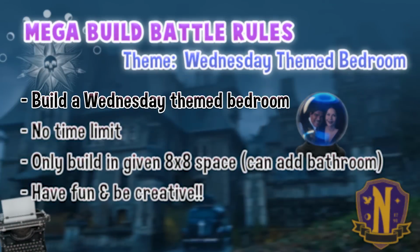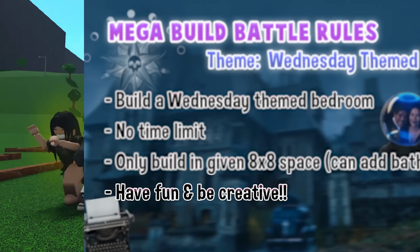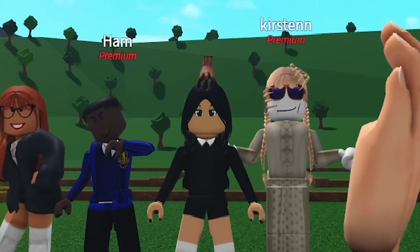You must build a bedroom that is themed around the series Wednesday. No time limit, only build in the given 8x8 space, and most importantly, have fun and be creative. Now it's time to give everyone co-owner.